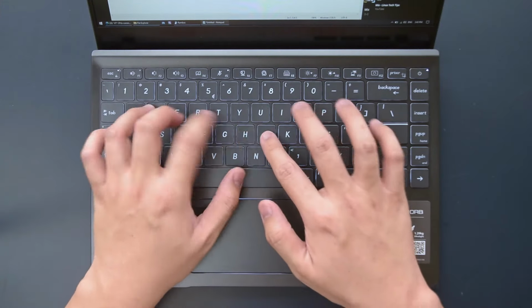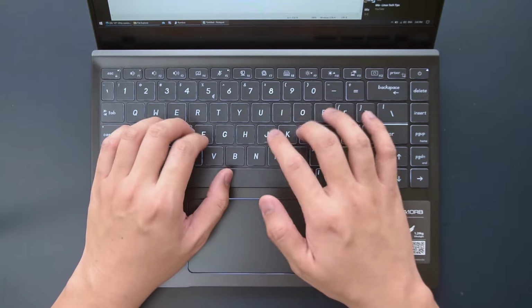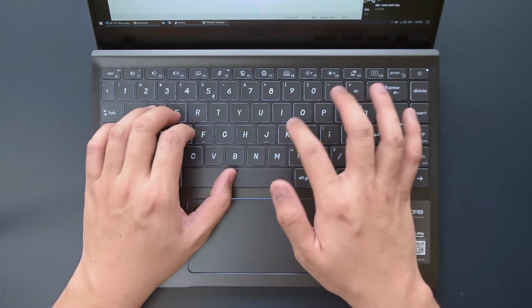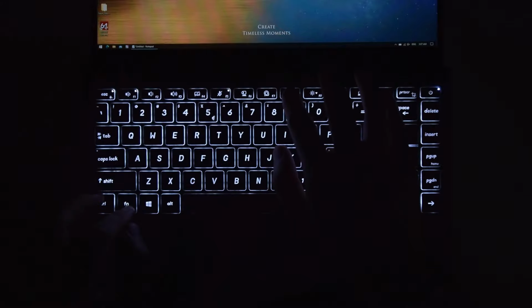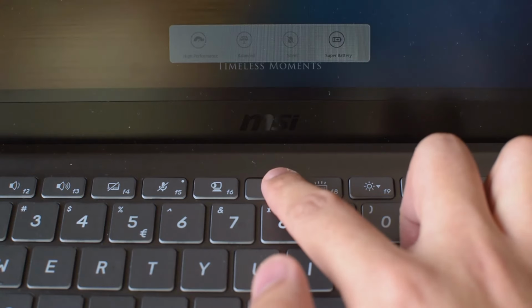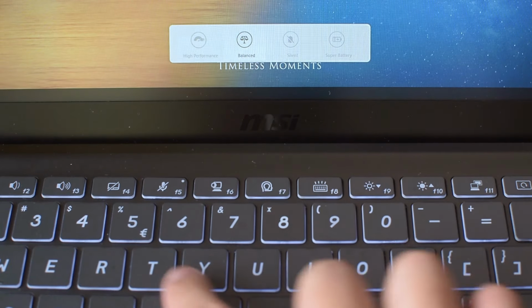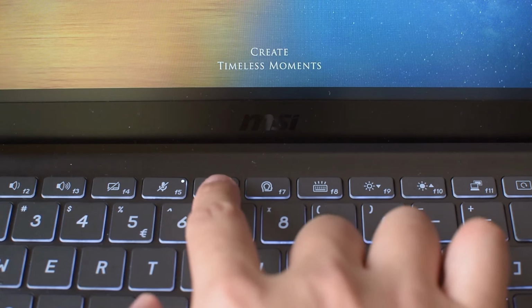Going below the display and looking at the keyboard, I really enjoyed typing on it, as I found that the keys had a really satisfying keystroke with a great typing experience, and the backlight looks great from behind the keys. But if they're too bright, you can always cycle through the brightness using the function keys in 4 increments, including off. And speaking of function keys, you can also cycle through your power profiles here, and in case you're worried about your privacy, you can even turn off your microphone and webcam.